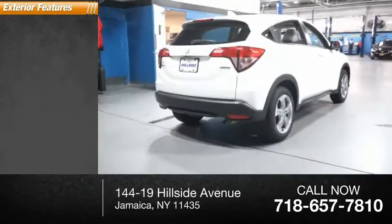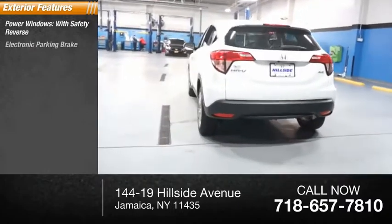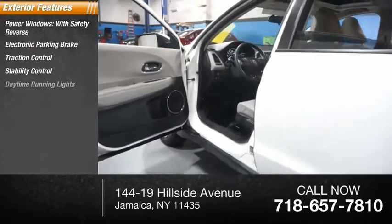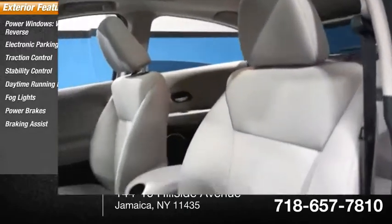Here are some of this vehicle's great options: power windows with safety reverse, electronic parking brake, traction control, stability control, daytime running lights, fog lights, power brakes, braking assist.